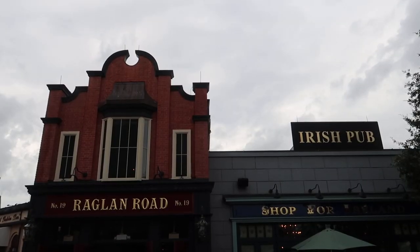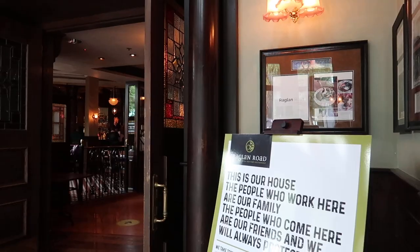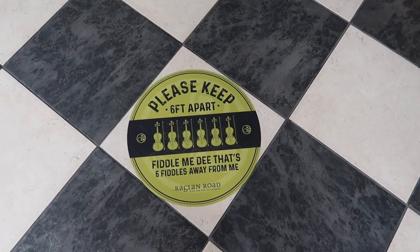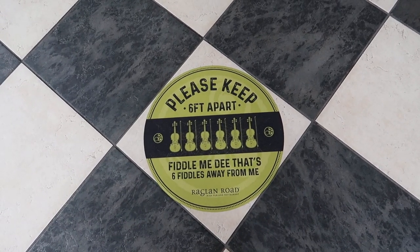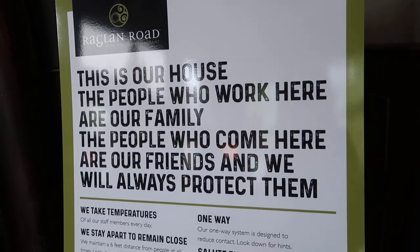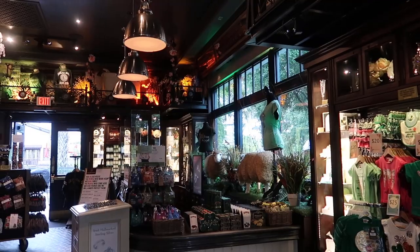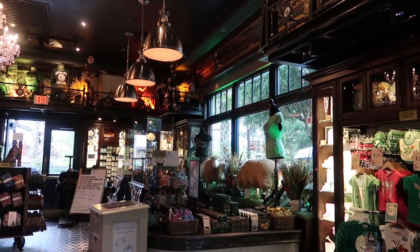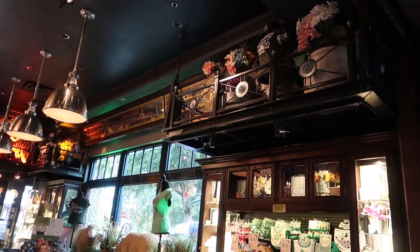I made a dash for it away from Morimoto Street Food across the way to Raglan Road, one of my favorite places here at Disney Springs, which has finally reopened. Of course, it being Raglan Road, they had to get cute and clever with their social distancing markers and their signage. There's only about a 15-20 minute wait right now. They do recommend reservations, but I was able to put myself down, party of one, and I'm excited to have a little snack and a drink.